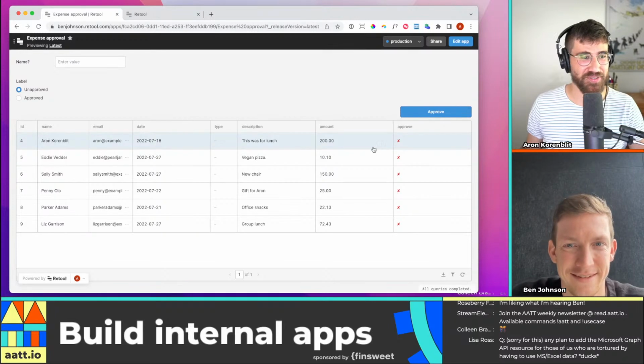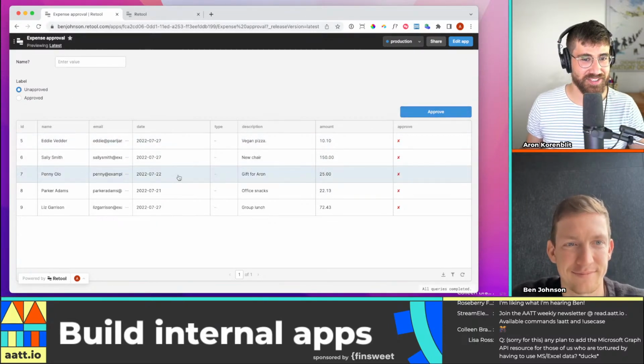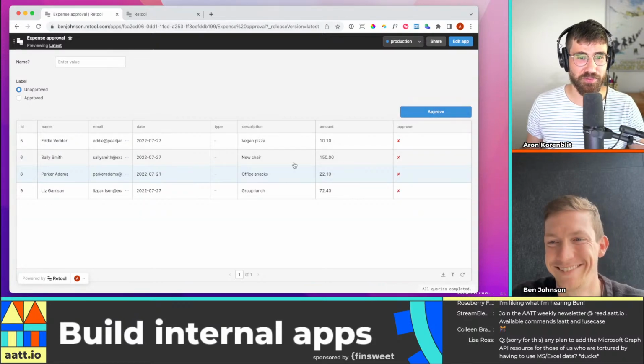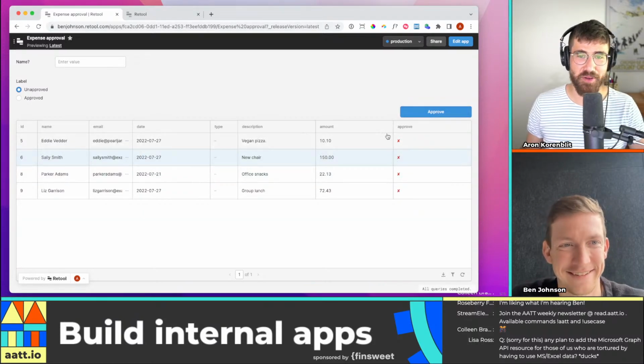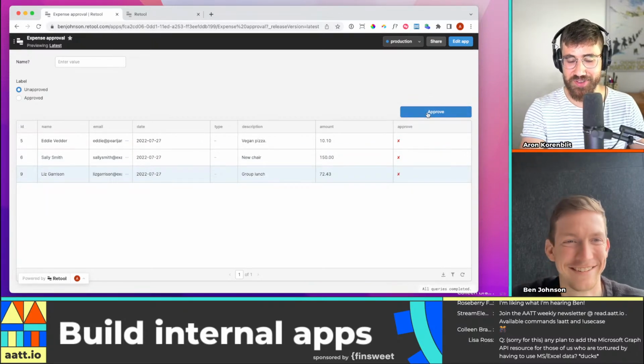Okay, let's preview it. Okay, let's just do a few here. Okay, I'm approving this one. Nice. Where's pennies? Yeah, gift for Aaron. Absolutely approved. Boom. New chair. Sally, I'm sorry. Probably not going to be approved. I should have like a disapprove, approve. Okay, one last confetti, and then we got some questions.